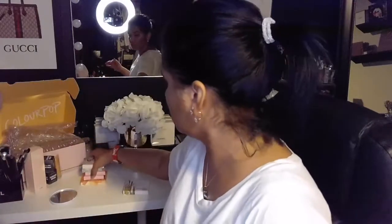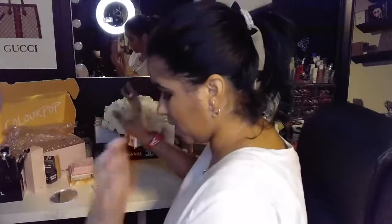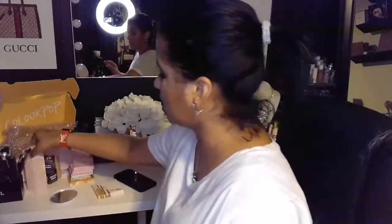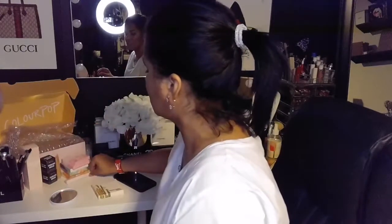The only one I might not keep, I think, is these two. Take the Cake and Truffle Shuffle. Only because they're just so light wash, and they have more of a pinky undertone, and I like a really gold undertone in a blush. Again, I'm not hating on them though. I like the blushes. They're compacts. The packaging I actually like more than the blushes because they're just so sheer.